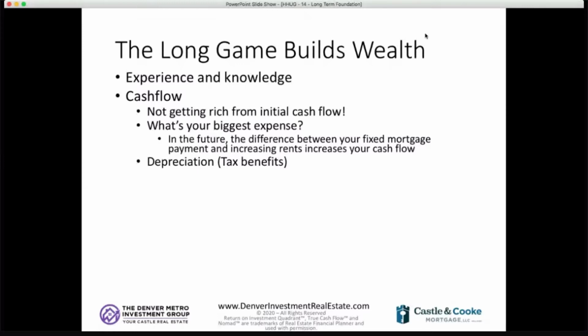And that often puts cash back in your pocket at the end of the year, come April, May, June, whenever you file your taxes, because that lowers your tax liability on your property and can actually go across other income streams.